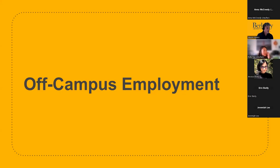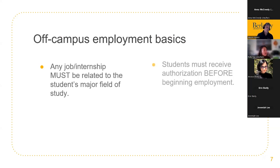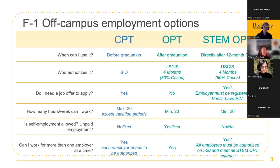Off-campus employment. The basics of off-campus employment: it's not like you can do anything you want off campus. It has to be directly related to your major for both F and J students. You have to receive your work authorization before beginning employment. For J1 students, that's academic training. For F1 students, that's either CPT or OPT.